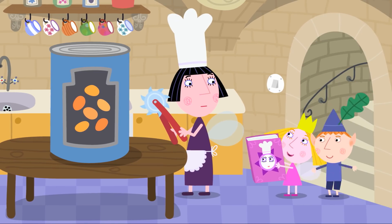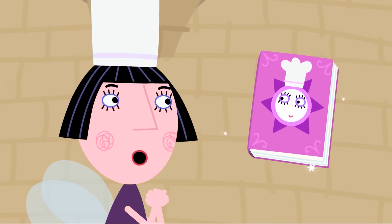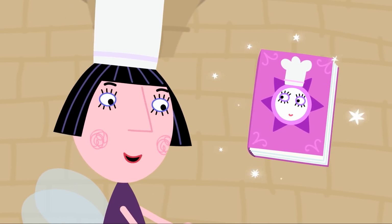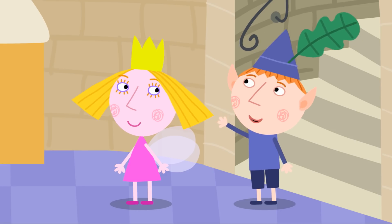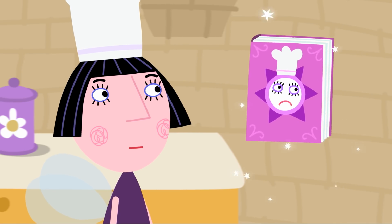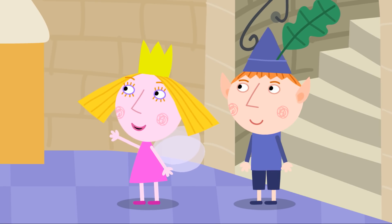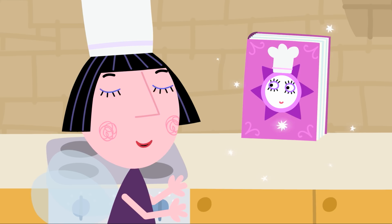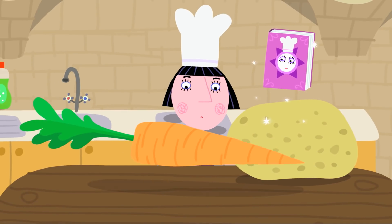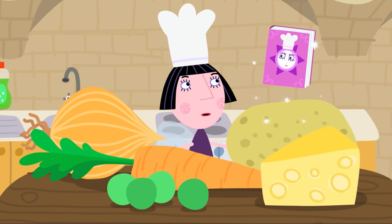Nanny, we've got a magic cookbook. Hello, Nanny Plum. Oh, you found my cookbook. Where was she? She was in the elf library. What were you doing in there? I was getting very bored. The book knows a recipe for a modern meal. Oh, good. What are the ingredients? A potato, a carrot, an onion, some peas and cheese. But that's what I would normally cook.